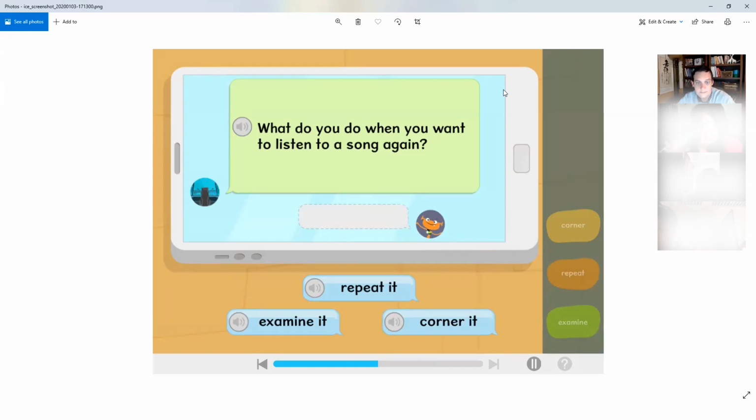When do you want to listen to a song again? What do you do when you want to listen to a song again? Repeat it. Yeah, repeat.